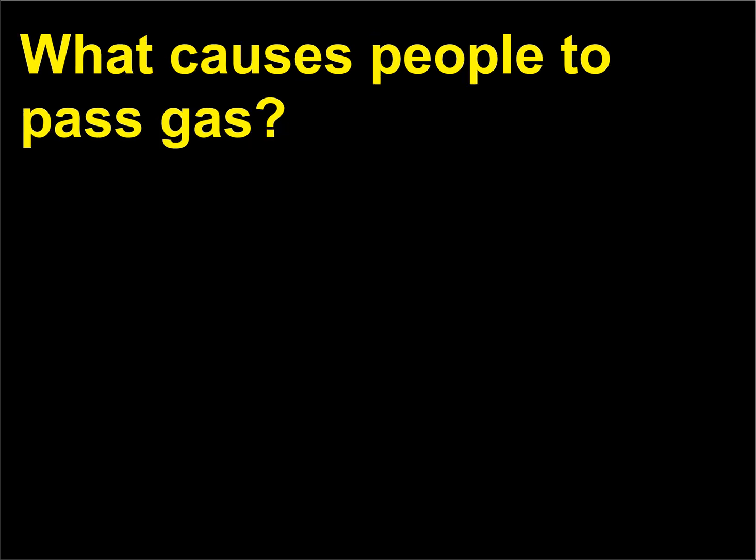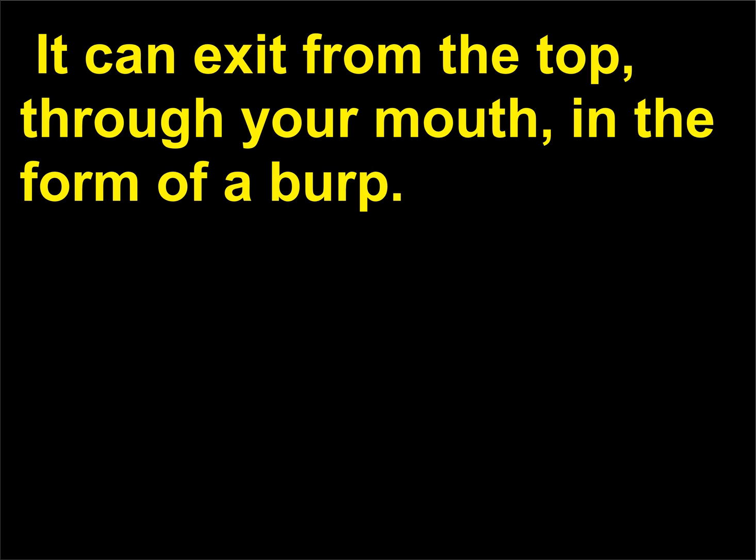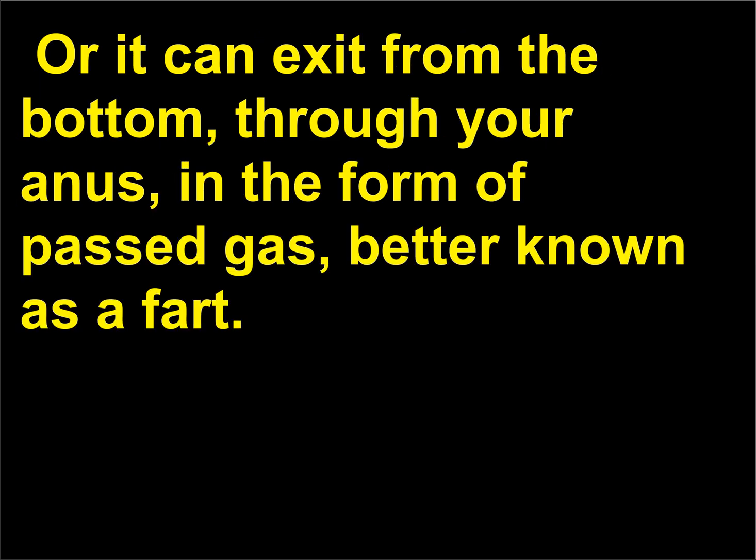What causes people to pass gas? When there is too much air in your digestive system, there are two ways to get rid of it. It can exit from the top, through your mouth, in the form of a burp. Or it can exit from the bottom, through your anus, in the form of passed gas, better known as a fart.